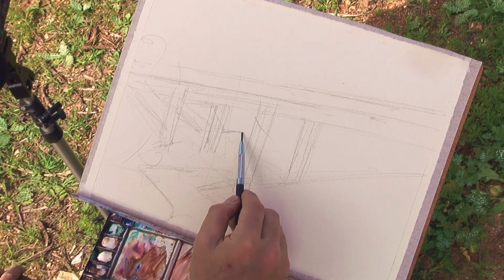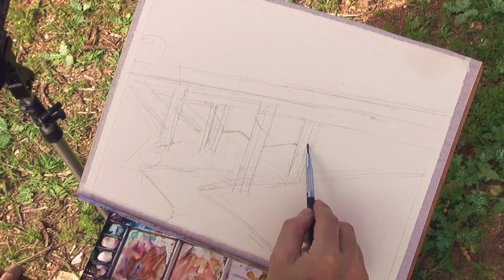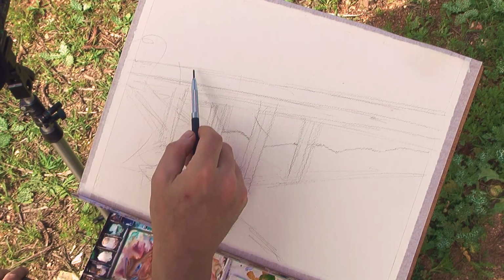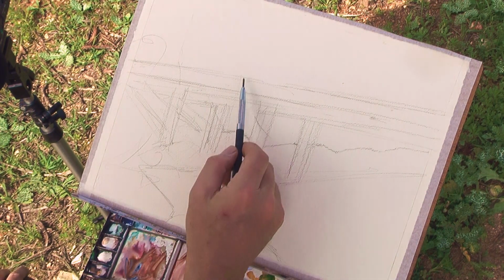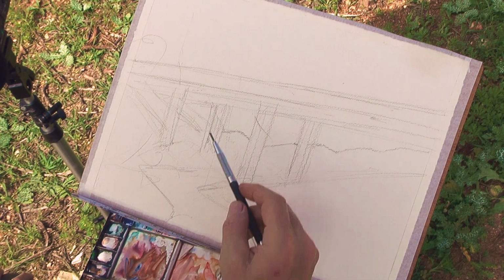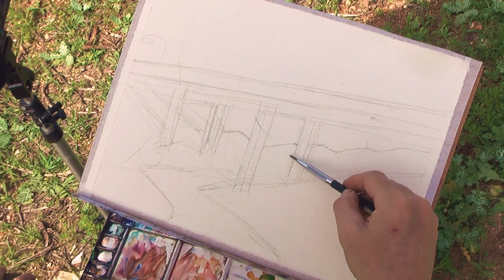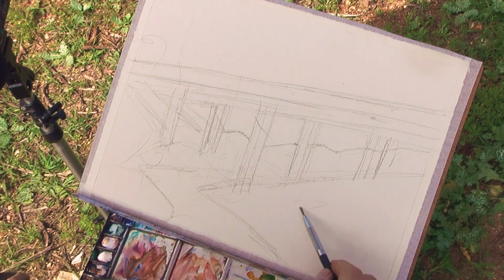Here's the mountains in the background. Very nice. So we just have the sky. Nothing in the sky, we'll do something there. And just the light beams here. Maybe I'll miss one. Doesn't matter.